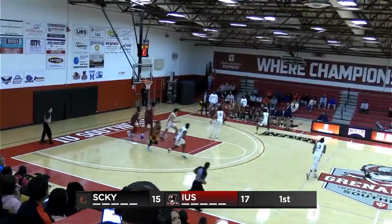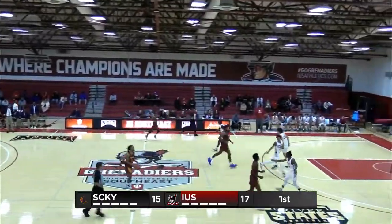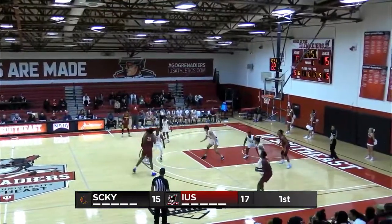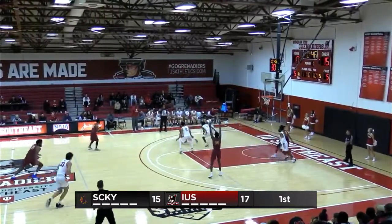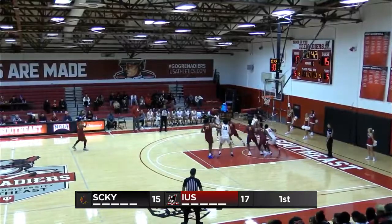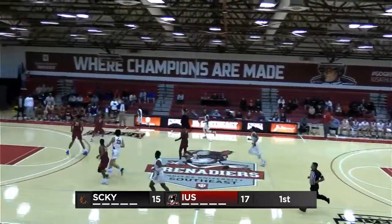As that 3 is just short of the rim there by Hendricks. Henry with 10 leading Simmons College thus far, the Falcons. Seems to be their leading scorer as the big man takes a big 3. No good. Long miss there. Rebound. No good. Grenadiers with the rebound. Hill on the rebound.